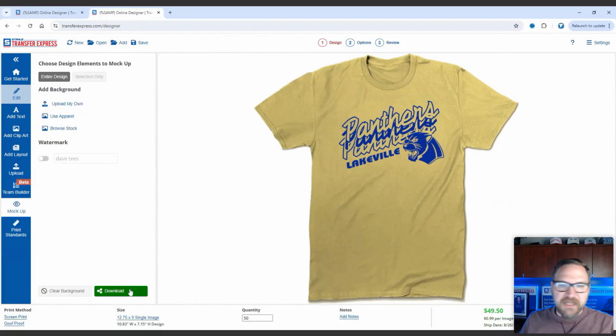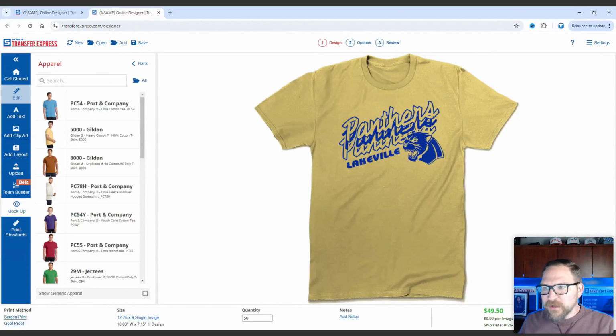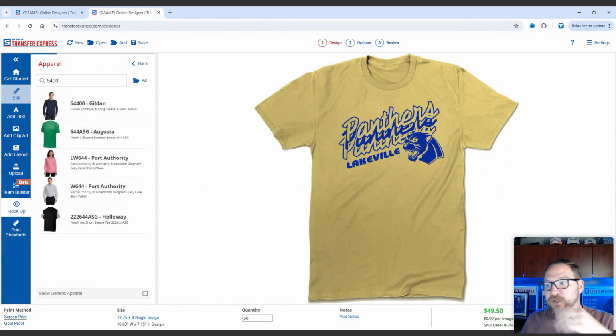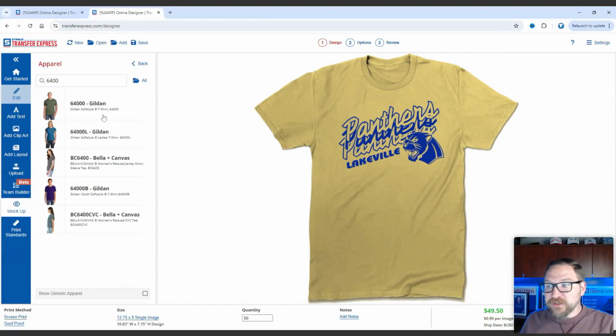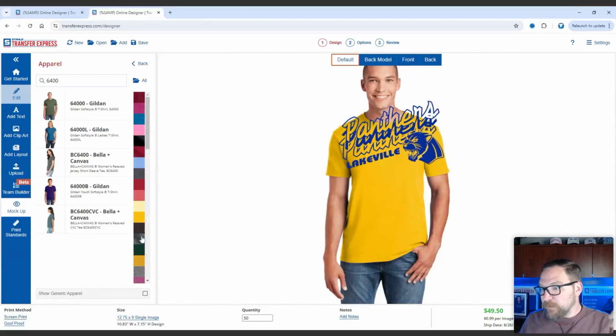Now I could download this, send it to the customer, or because it's just a generic t-shirt and that yellow, well, maybe doesn't look like the yellow that we want to match the team, right? We could go in here. Let's say we're going to use a Gildan 5000, or let's say we want that soft style, right? So a Gildan 64000, the soft style. I love this tee. It's a real nice one. Look, boom. Now we're getting a little bit more. What is this one? Gold.